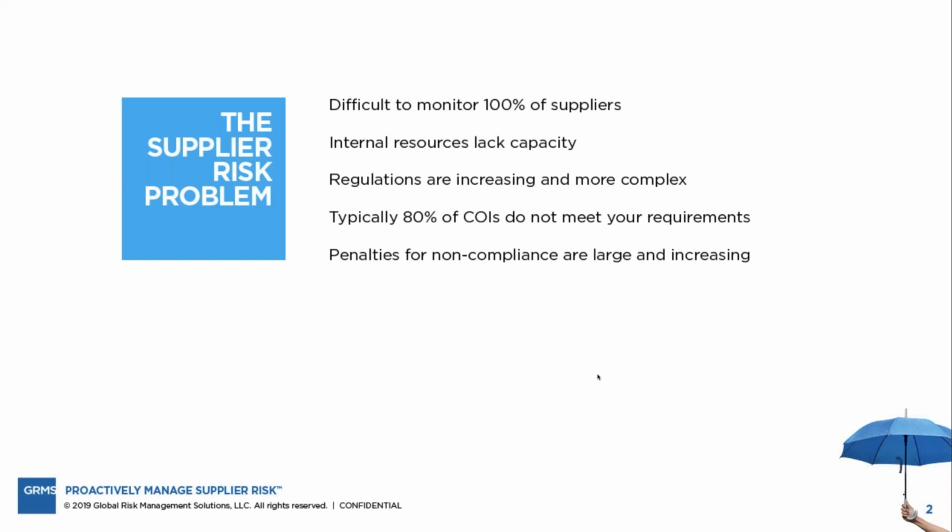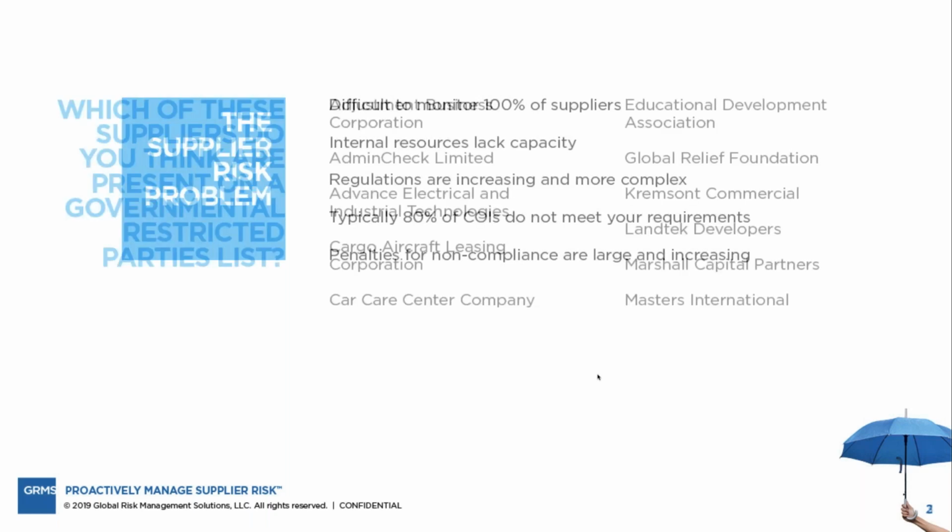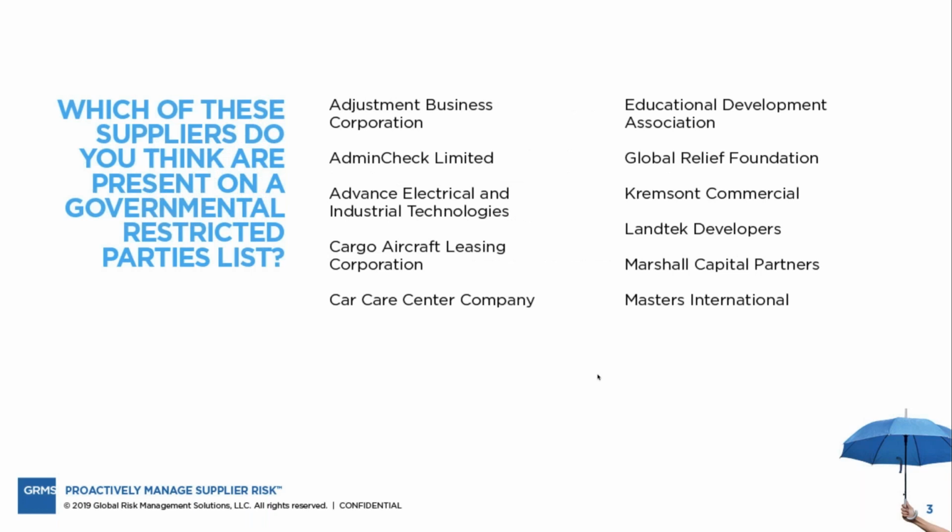So I like to usually start with a few examples to get you to understand what we're talking about. This first list is simply a question. Which, if any, of these companies are on the current U.S. OFAC list? Most individuals that look at this list may say, oh, this one or that one. But the honest answer is every one of these companies was taken straight off the OFAC list. So if you're doing business today with Car Care Center Company or Masters International or Educational Development Association, very innocuous sounding names, the problem is there's a penalty if the government finds out. And this is, again, only one example of those 1,500 various sanctions lists around the globe. So again, it's something you need to keep an eye on.